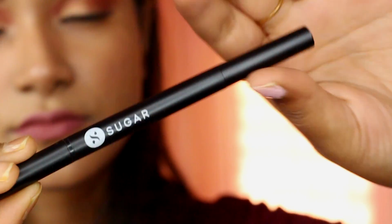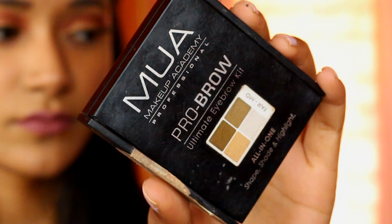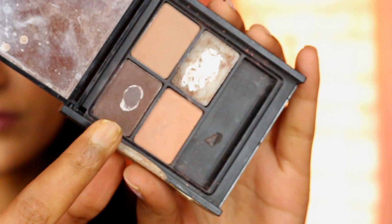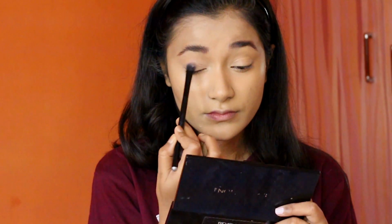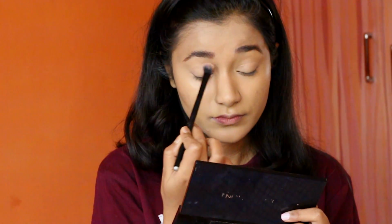Now for the eyebrows, I did my eyebrows off camera because it saves a lot of time. I used these two products. I just gave the shape first with a pencil, and then I filled it in with the eyebrow powder. Okay, so the power is back on, and let's start with the eye makeup.